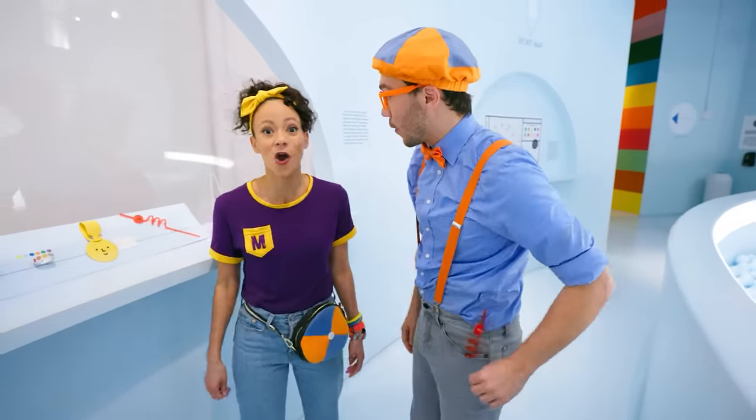It's me, Meekah, and today I'm at Bubble Pop in Orange County, California. Have you ever played with bubbles before? They're so much fun! Maybe you've used a wand and blew bubbles into the air, or maybe you've taken a bubble bath. It's so fun! Well, at Bubble Pop, we get to play with bubbles all day long. Will you play with me? Let's go!